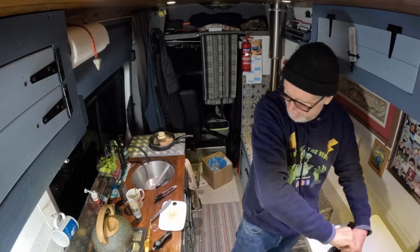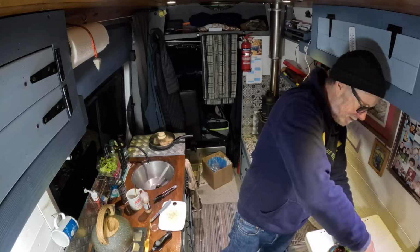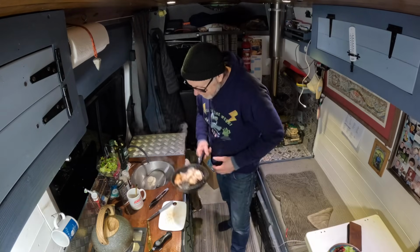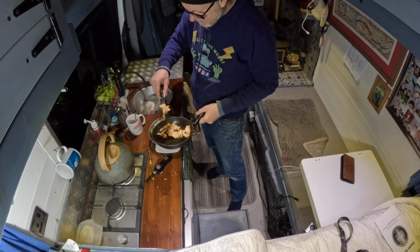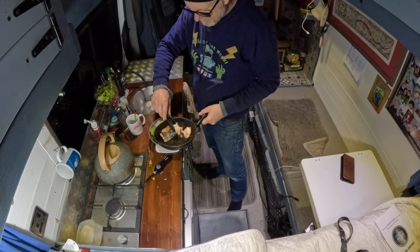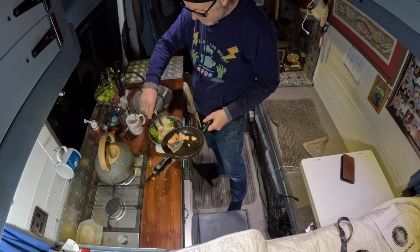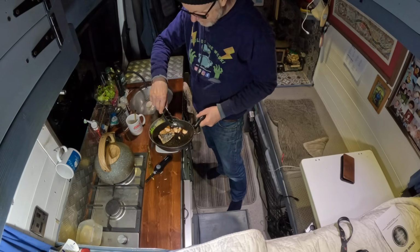Himalayan sea salt, bit of that, some pepper, some of that. Yeah, that's cooked all the way through. The only ingredients gone into this are the ones I've put in there. Really simple to cook, nice and healthy.